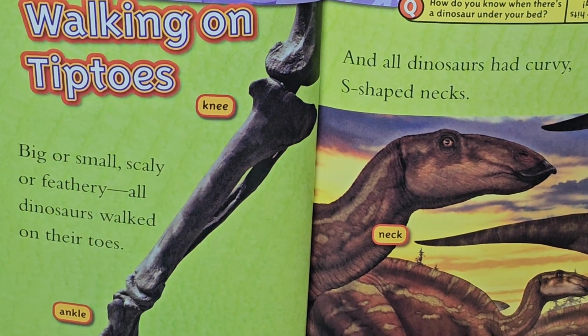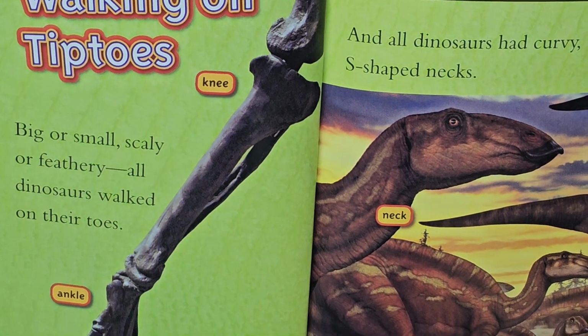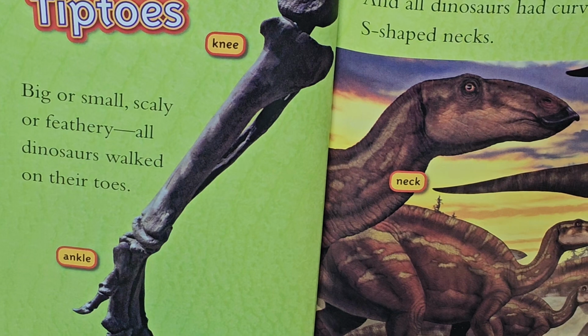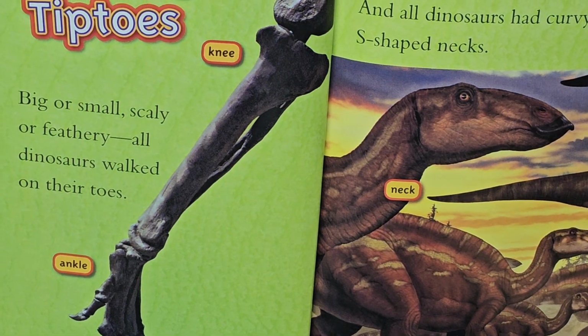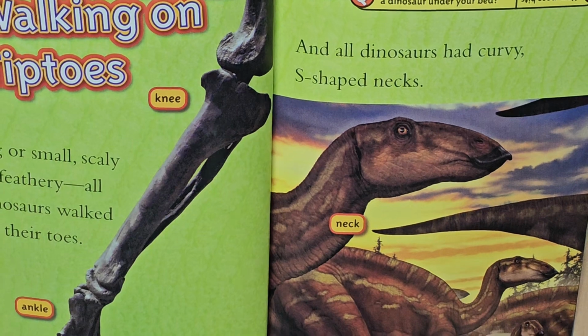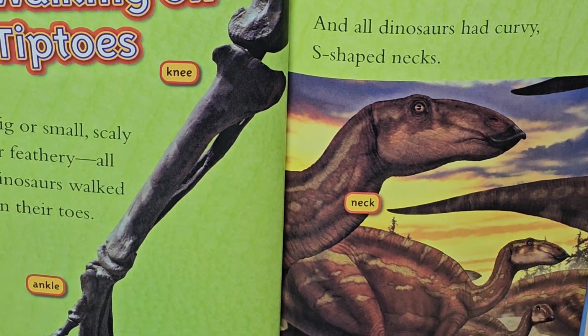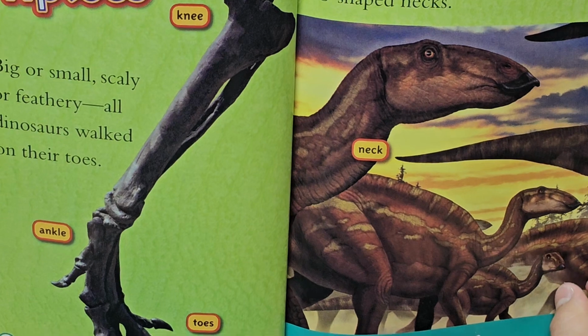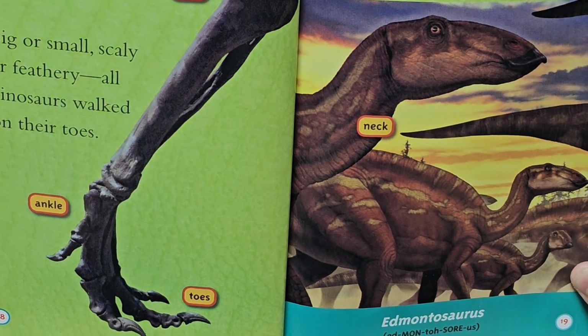Walking on tiptoes. Knee, ankle, toes. Big or small, scaly or feathery, all dinosaurs walked on their toes. And all dinosaurs had a curvy S-shaped neck. Edmontosaurus.